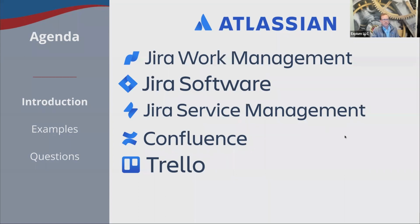So a few things here. You'll note first we have the Jira suite of products. There's Jira Work Management. It's kind of like the foundational Jira product. Then you can add on Jira Software. A lot of companies just start with Jira Software because it already comes with Jira Work Management packaged into it. So Jira Software, where your software teams might be using it, or any other team could be using it, to benefit from Kanban boards or Scrum boards.